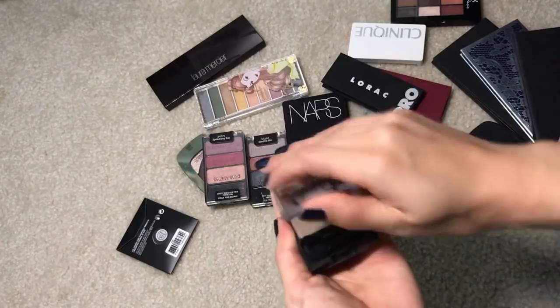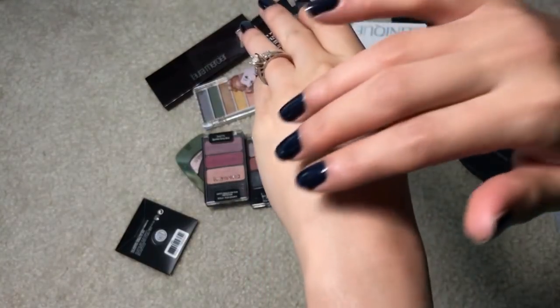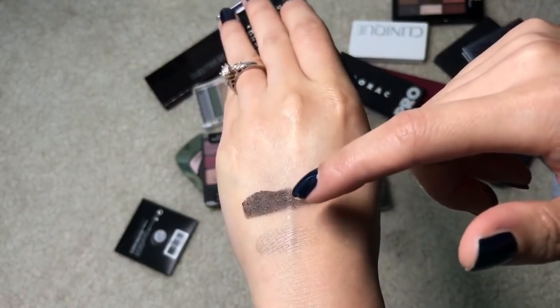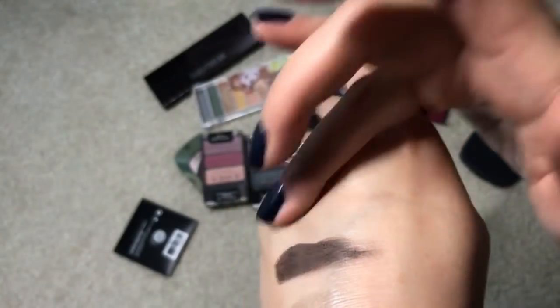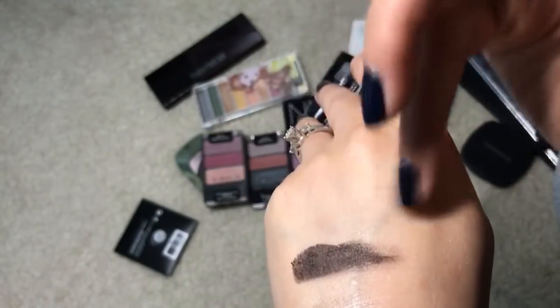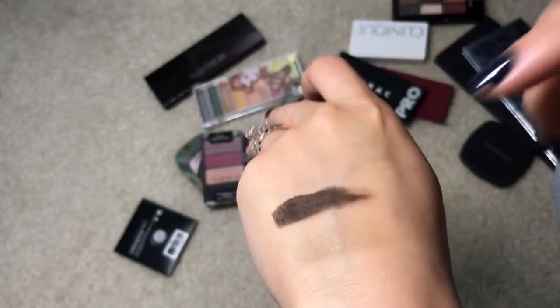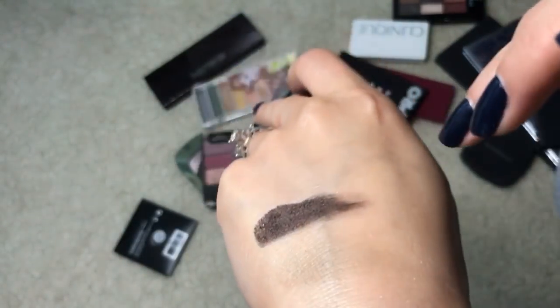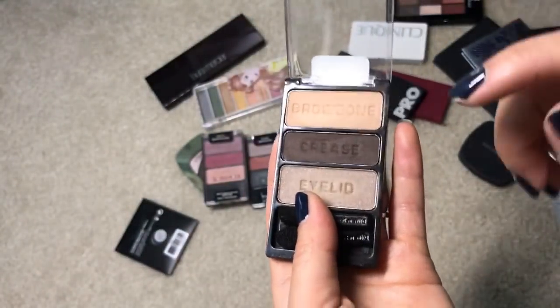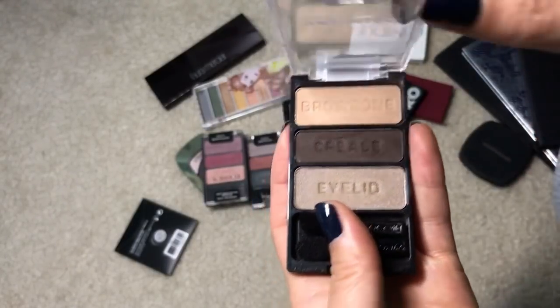Let's try this one. I haven't used it for a while. I feel it's more like a companion palette, you know? That brown is intense, but this one doesn't really show up. It's really close to my skin tone. I can probably use it as an all-over setting shade for my lid. This one is not really showing up. Yeah, I don't think I care much for it. You know what? I think I'll just let this one go because I'm sure I have similar shades like this, so it's not worth it.